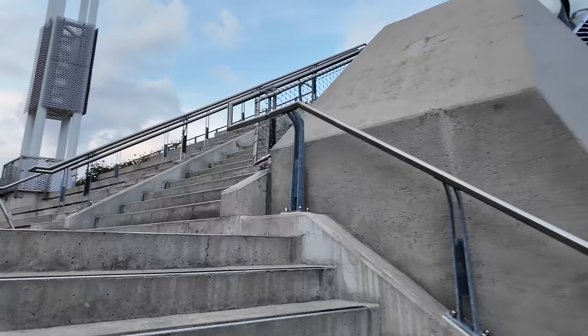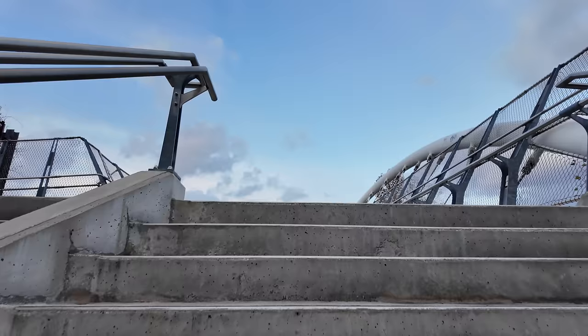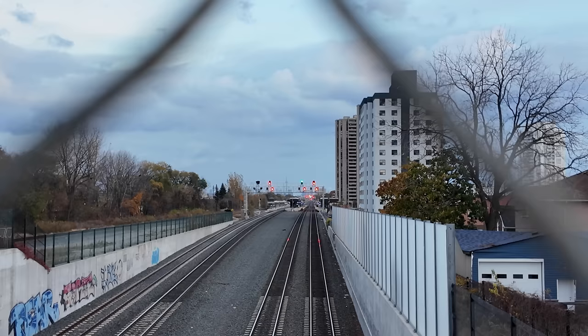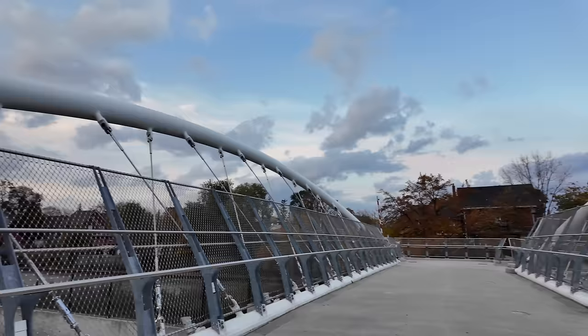I think this pedestrian crossing went up around the same time. I'm just going to take a quick peek up here. This is the rail corridor, and you can see the CN Tower way off in the distance. I was able to put the older camera right through these little links and fences like that, but this one's a bit too big. I was hoping we'd see a GO train or an Up Express airport train coming through, but no such luck.